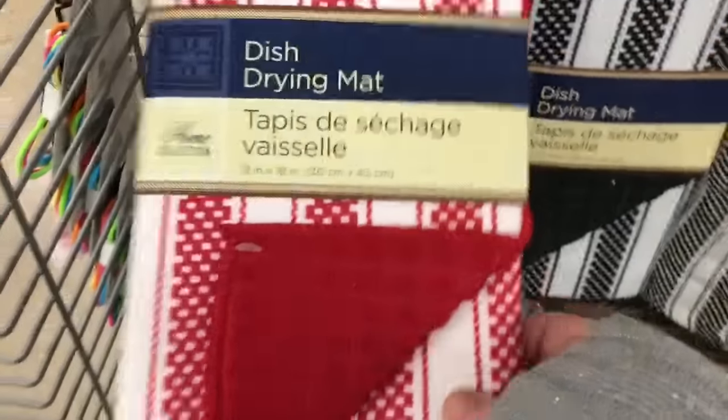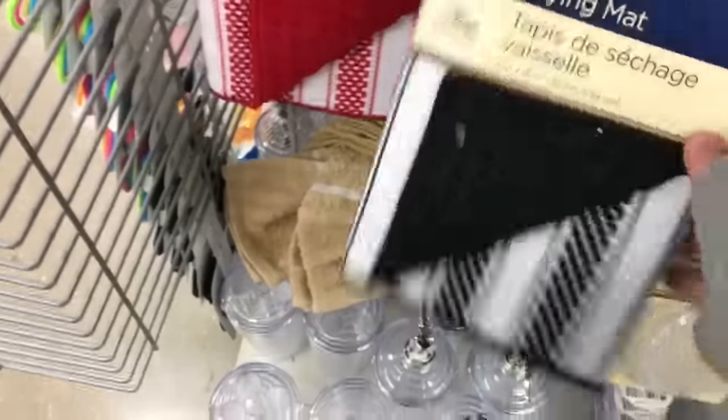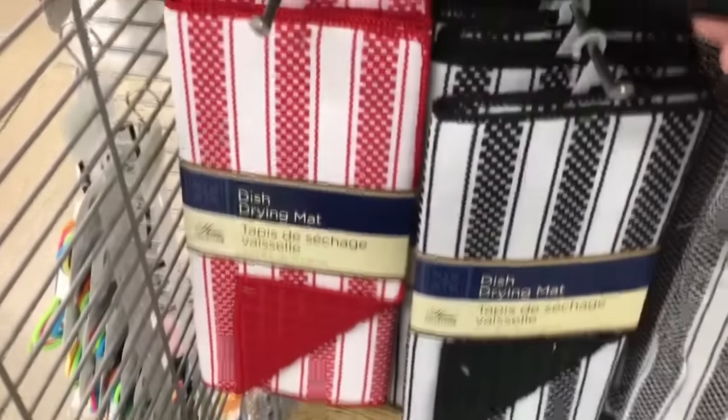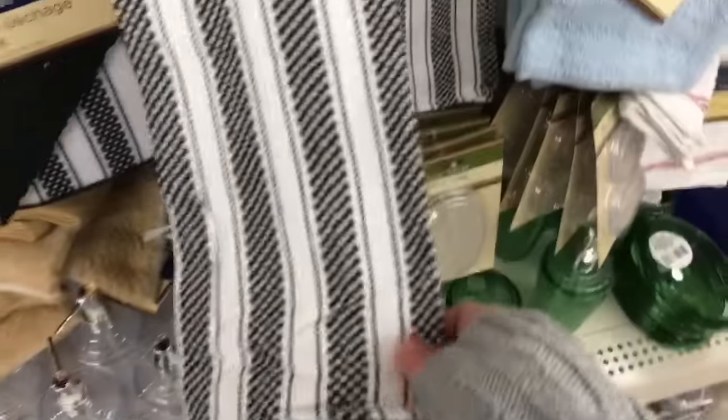So they have drying mats, which I use all the time. I have a dishwasher, but sometimes stuff comes a little wet out of the dishwasher. If a lid fell over, I throw it on the drying mat for a few minutes. I love these. They're red and white and black and white. And they have coordinating dish towels.